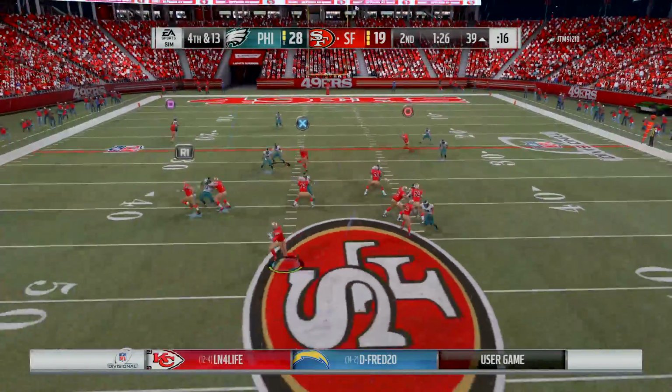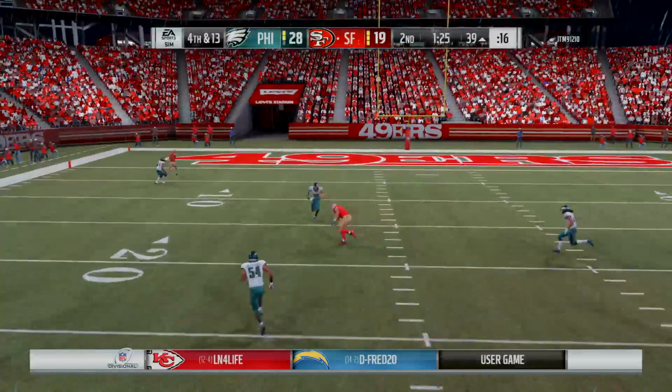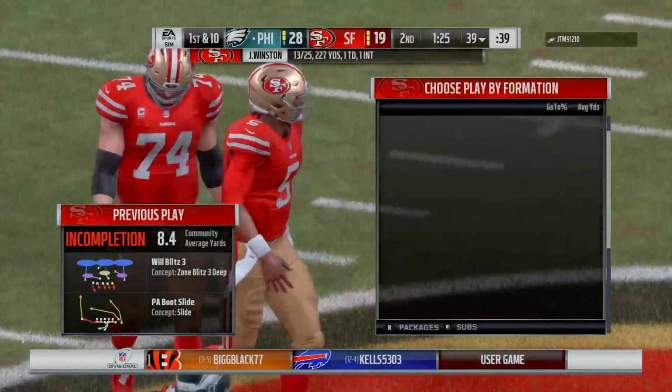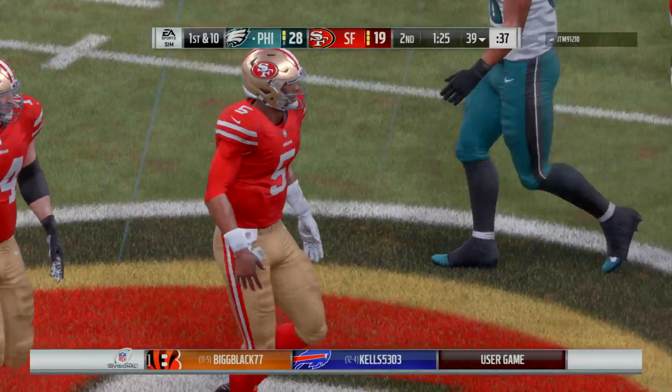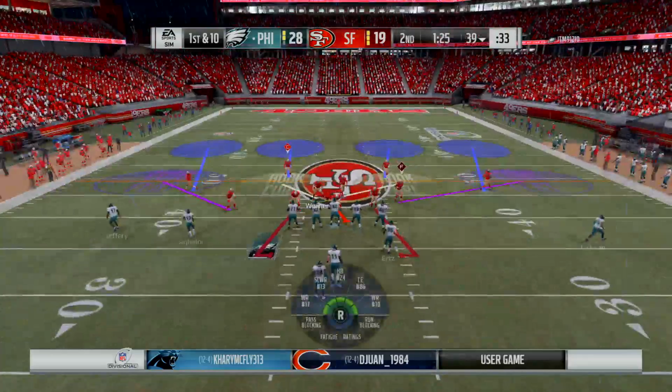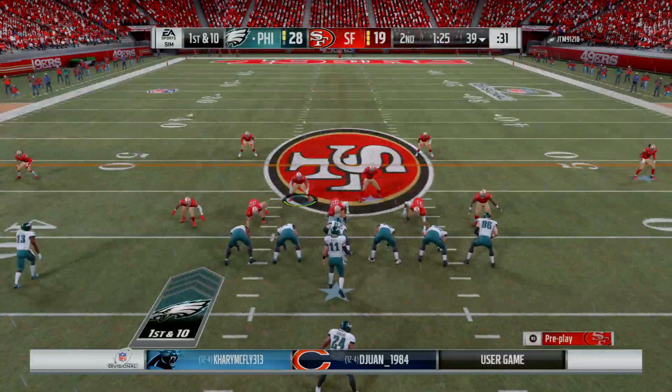They go play action. Winston. And my goodness, this is incomplete. The Niners go for it, but it doesn't work out. And the Eagles defense able to hold. So they've gone for it twice now on 4th down in this game, and both times unsuccessful.